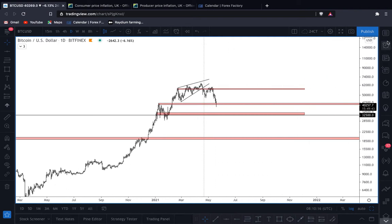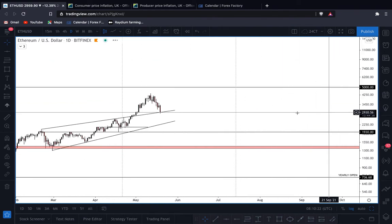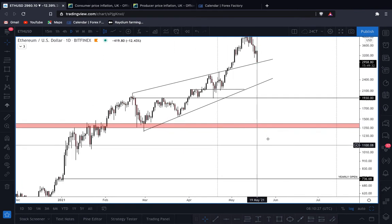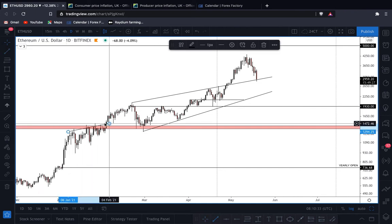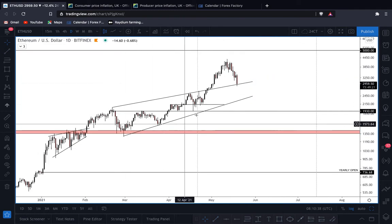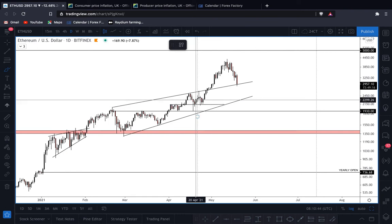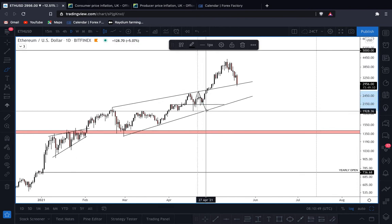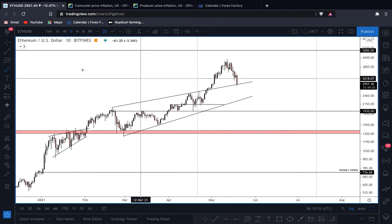If we jump over to Ethereum, so nice price action that's played out over here. As you can see, we had this rising wedge, breakout and continuation, similar price action over here. I was looking for, since we had closure above here, we'd had this nice support found, is to maybe bounce and then even come lower before breaking out. But we've seen that move play out a lot quicker.